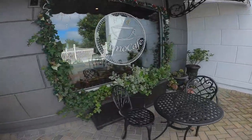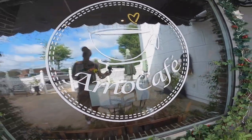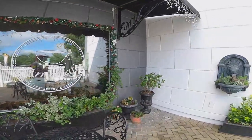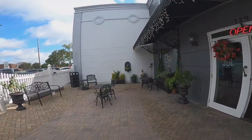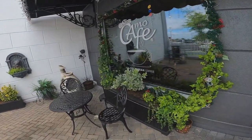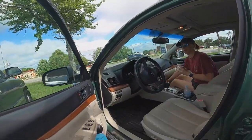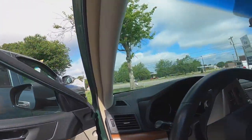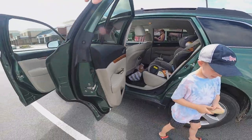All right, so the Ammo Cafe was really good. They didn't have any ammo. Had some coffee, had some caffeine. The people here are from Dubai, but they serve nothing but Colombian coffee, and it is pretty good. Come check out Ammo Coffee, 100% Colombian. Now it's time to go get some food. That's right. What do you think, JT? Cold. Yeah, all right.